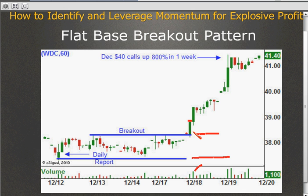So this is the flat-base breakout pattern. This is probably the one people know better than any other, and this is the one that just screams you got to get in. So what a flat base is, a stock is just going sideways here for quite a while. And what I call this is the stock is building a launching pad. And that's exactly what's going on here.